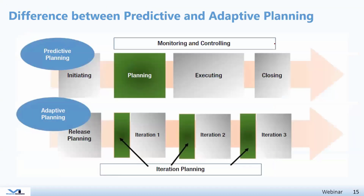However, if you want to become more creative when you are planning your project, you can adopt what we now call adaptive planning and predictive planning. And this is part of the functions related to the right brain. So the traditional way of managing projects, as some of you know, is that we initiate the project, plan, execute, and then close the project. And in the process, we monitor and control the project execution, planning, and closing. And this is what we call predictive planning.